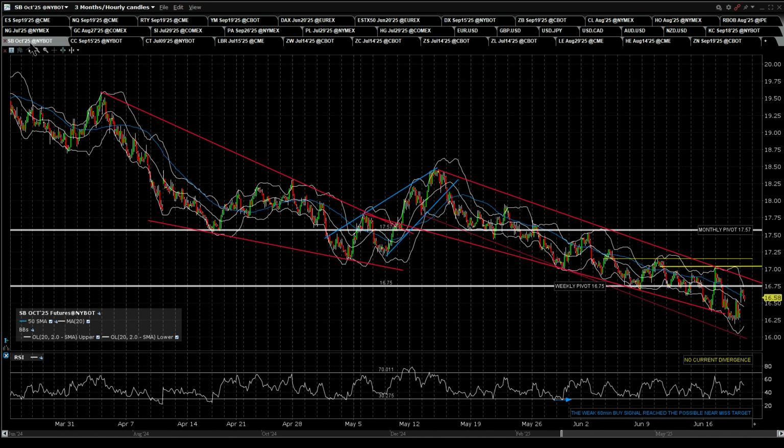Looking at SB, SB hasn't reached this low. I'm wondering about a move down here into the 15.9 area. I am wondering whether this may well be playing out into the head and shoulder target, which would actually be in the 8 to 9 area. That would be an awful lot lower, so I'd be wary about being long.